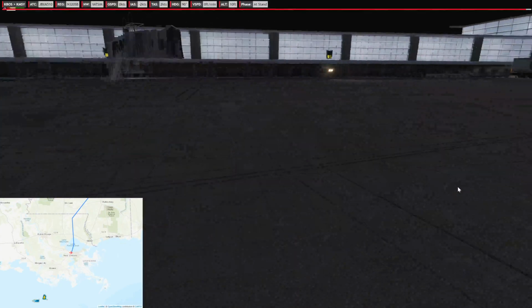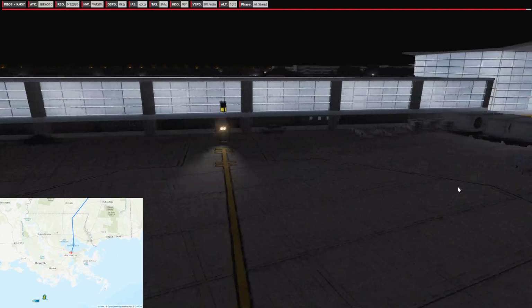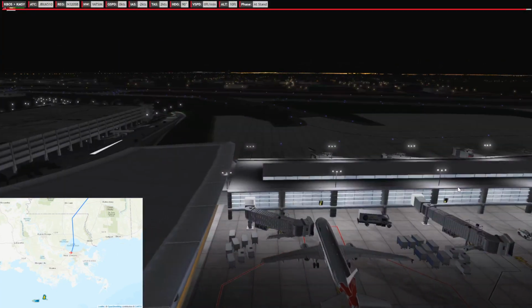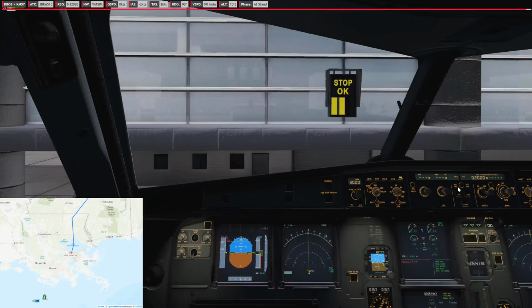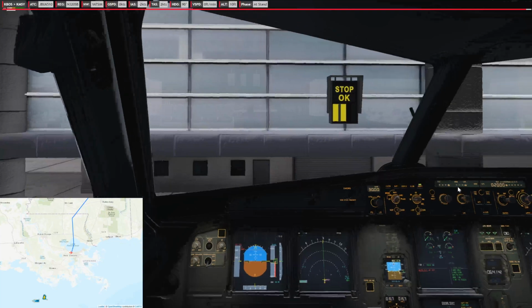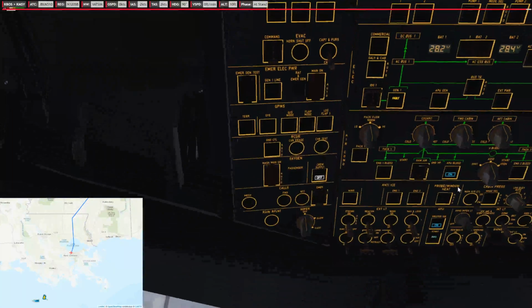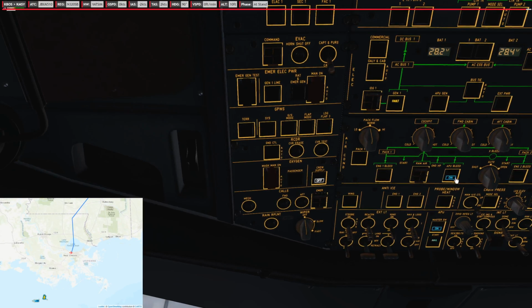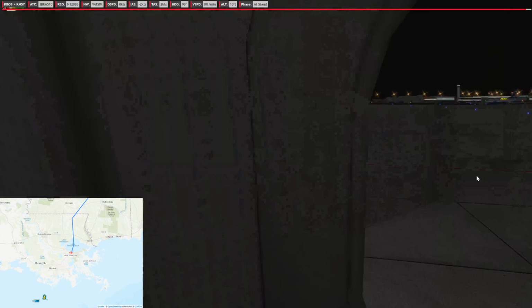Now this damn SAM here, in general SAM is very glitchy, like sometimes it works, sometimes it doesn't. Oh yeah, SAM is like that. If my engines are off, my anti-collision light is off. My anti-collision is off, all these lights are off, and it still didn't connect. I don't know why my bleed is on.